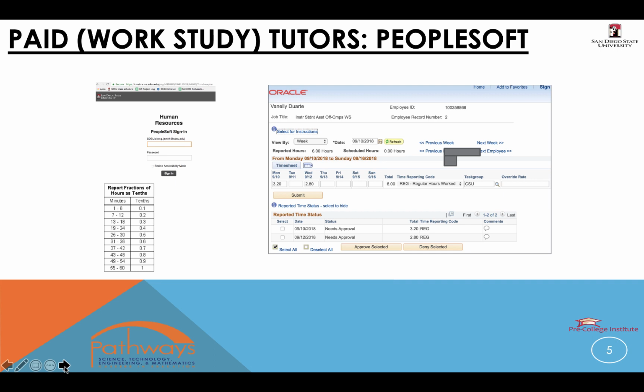Let's investigate PeopleSoft together. You must input hours into PeopleSoft converted into decimals using the decimal chart on the back of your timesheet. Use a timesheet calculator to double check that your calculations are correct. You will log in with your SDSU ID and password. This is how your timesheet will look online.